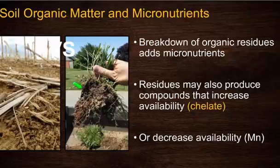So the fresher the organic matter in the soil, if you're adding fresh organic matter to it, you usually have more of these what we call fulvic acids and humic acids. If you have older organic matter, it has this material called humin, and it might actually restrict or decrease the availability. This becomes very important with certain micronutrients like manganese.